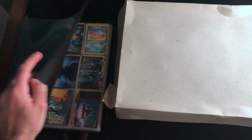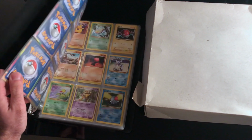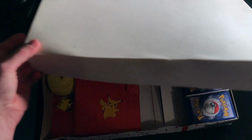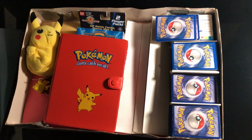Alright guys, so without further ado, this is what I pulled out of my attic. And as you can see, it still has the dust on there. We have the cards from the movie from the 2000s, you guys might remember, and some commons in there. But we shall take a look at this album a different time. Right now we're going to focus on this box. Open it up. Wow guys, this really brings back a lot of memories from my childhood.